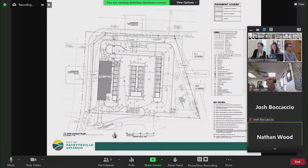As far as access management and connectivity goes, staff has determined that this project is meeting our requirements. Ingress and egress to the site is proposed via an existing shared private driveway to the south through an adjacent property. No new curb cuts are proposed either along Salem or Weddington, and all of the access will be concentrated onto that shared drive.